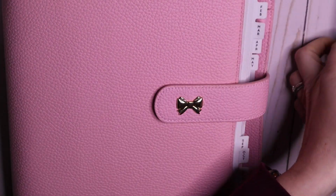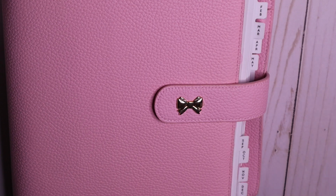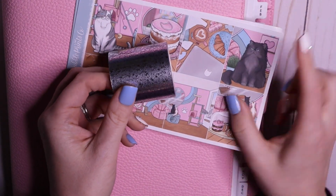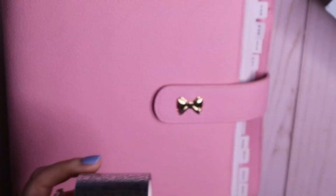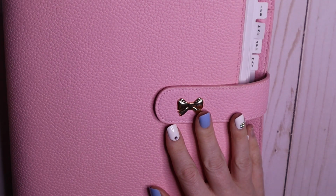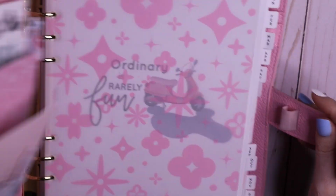So I'm gonna go ahead and put the base of this down. I am going to use silver foil with this. This is the stars from Rose Colored Days. And then I'll come back and we'll do the day by day.